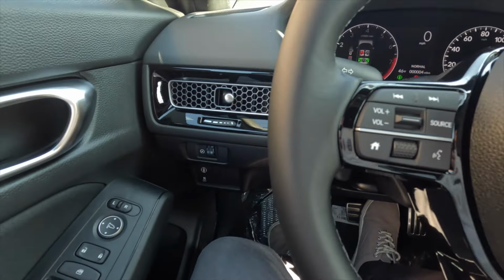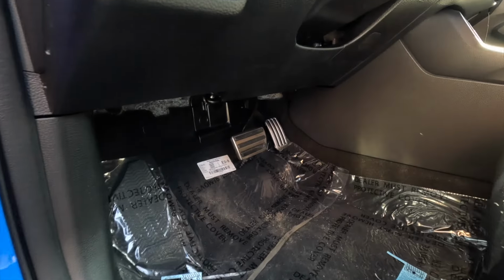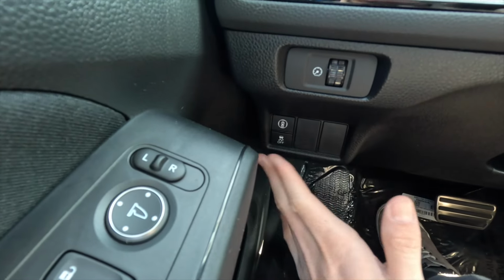So coming down to here, this is your traction control off button. With the Sport, by the way, you do get these Sport pedals that look sweet. They got some aluminum with some rubber. They just look very sporty.